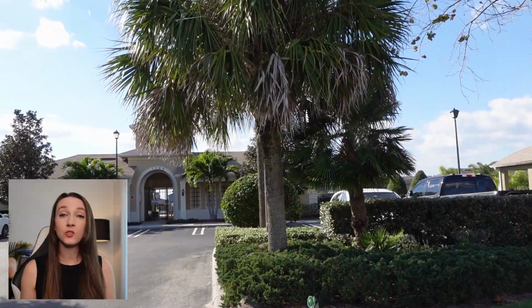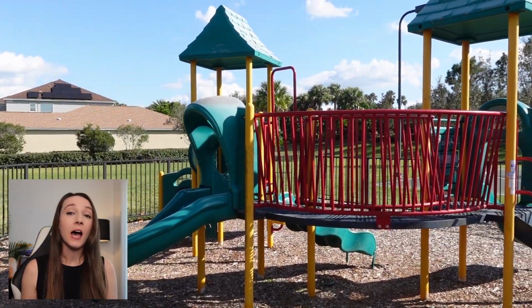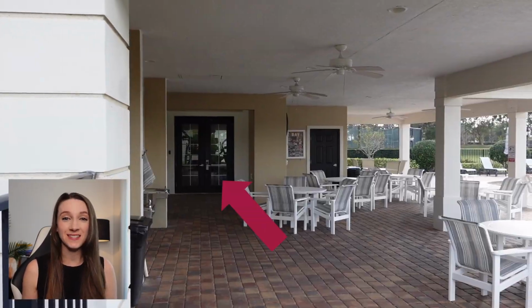Residents of Heron Bay enjoy access to community tennis courts, a half basketball court, playground for children, a beautiful swimming pool, a clubhouse, and a fitness center.